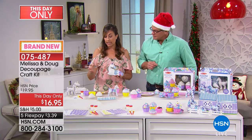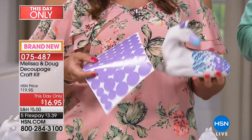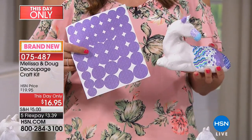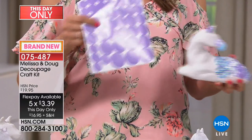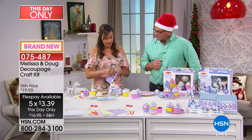The same idea. This one comes with different stickers too. And as a reminder, you are going to get more stickers than you need, so you could decoupage anything you have at your home that your mom will let you. So definitely ask your parents' permission first. So shall we try to do this one too? Sure. So again, very easy.